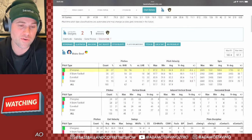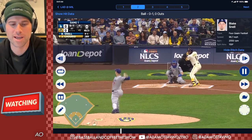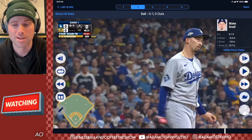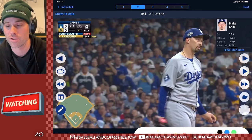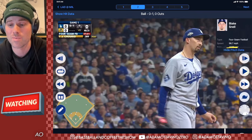All right, so that's our primer. He throws a first pitch changeup to start off the game to Jackson Chourio, and backs it up with a 96.7 mile an hour fastball. Now, this is a ball, but 21.7 inches of induced vertical break, meaning incredible backspin, incredible lift, incredible carry, incredible ride, whatever word you want to use, he's got it in spades.